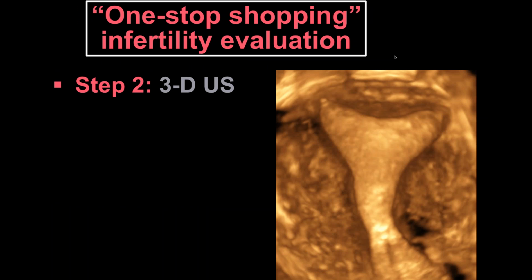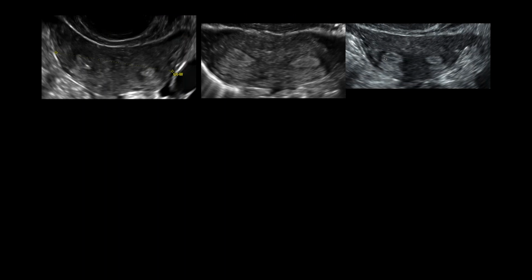So the next step. Now, I wrote this as a next step, but in reality, the 3D ultrasound I perform at the same time that I'm doing my conventional ultrasound. So when I look at the uterus, I also do a 3D sweep, and I reconstruct the cavity. So here are three different patients who on conventional ultrasound appear to have the same anatomy. Now, invariably, we will have these patients referred to us for 3D ultrasound, usually with a diagnosis of a bicornuate uterus, although a bicornuate uterus is extremely rare.